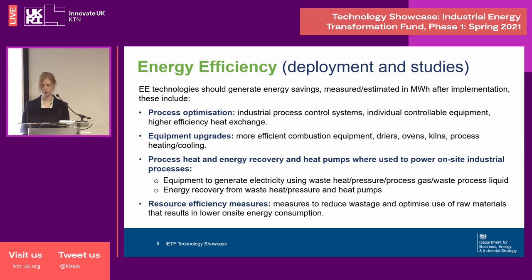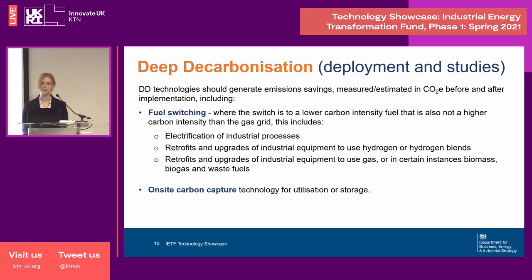On the deep decarbonisation strand, this is all about decarbonising the energy that you're using or reducing the direct emissions that you're producing. So that could include fuel switching technologies, so investments in electrifying your equipment would all be in scope, as would retrofits or upgrades, perhaps to switch you to hydrogen, or other low carbon fuels like biogas and biomass. There's a few different rules around this that I would direct you to in our guidance. You can also come and talk to us if you've got questions. And lastly, there is carbon capture as one of these technologies as well.